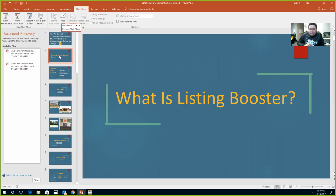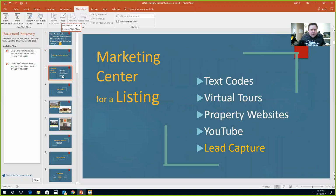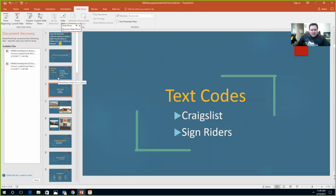If you don't know what Listing Booster is, it's essentially a marketing system that allows you to generate online tools to market your property, and it allows you to do so in a fairly automated fashion. Listing Booster has text codes, virtual tours, property websites, creates a YouTube video for you, allows you to do lead capture, allows you to do text capture, and there's a bit of automation on the follow-up. Now, when you work with me, we actually try to help you get even better at the automation. So I'm going to jump over and show you that in just a minute.